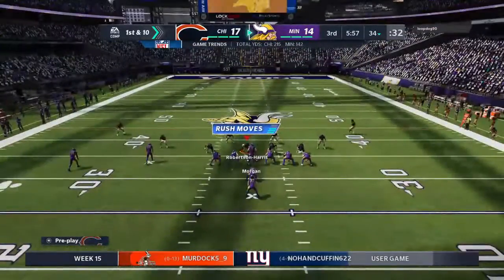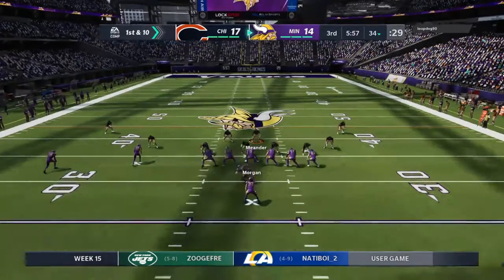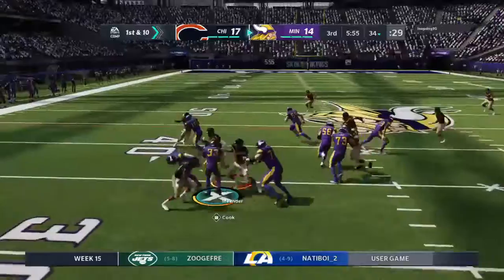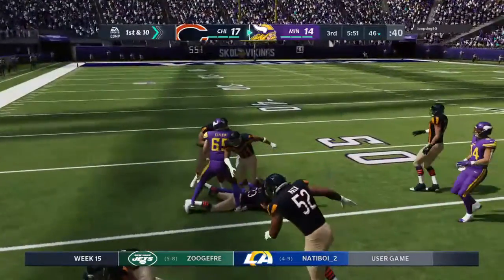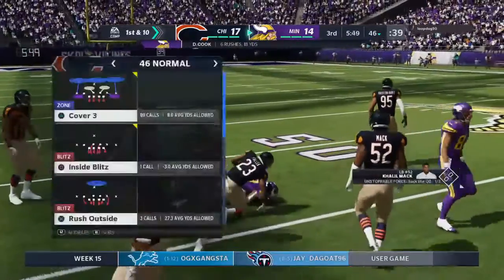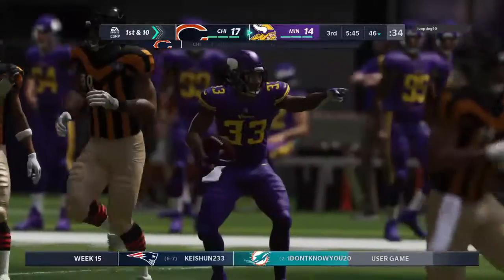From the 34 now, here's 1st and 10. Starting the 3rd quarter with Cook, and he's able to get this one across the 45 before he's brought down. Nice way to start the drive, a gain of 12 and a 1st down.